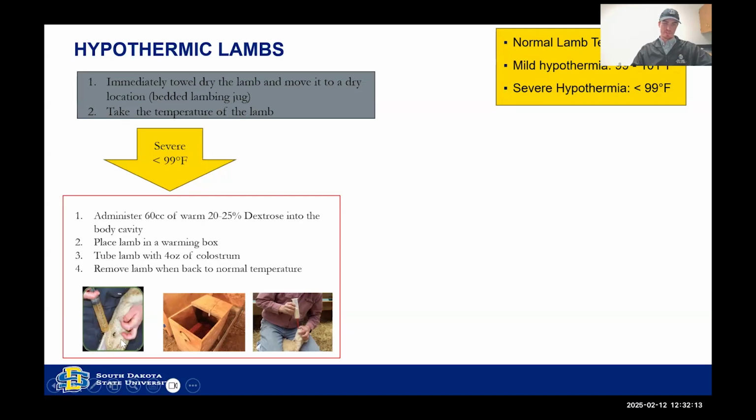You can see here in this picture, we're going right in the rear flank area. I like to hold them upside down. I think it makes it easier to get the needle in there. Obviously, we want this to be warm. We don't want to put cold inside of a lamb that's already cold. So we want to warm it up to the normal body temperature of the lamb, get it in there, and give that lamb the extra sugar and energy that it's going to need to stay alive and keep fighting to warm itself back up.